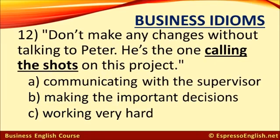Number 12. Don't make any changes without talking to Peter. He's the one calling the shots on this project. Does calling the shots mean A. Communicating with the supervisor, B. Making the important decisions, or C. Working very hard?